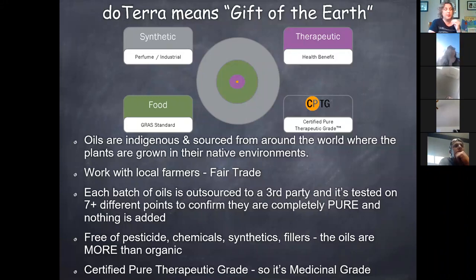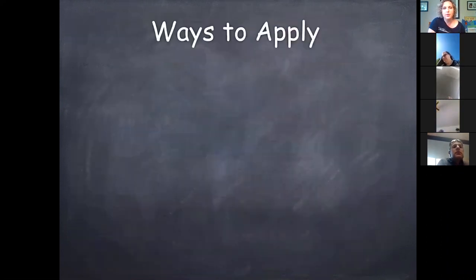You're paying for the 100% pure oil that has no fillers or additives in them with doTERRA. So they're considered certified pure therapeutic grade. It's considered medicinal grade essential oils because it is that 100% pure oil. Oops, went too far.